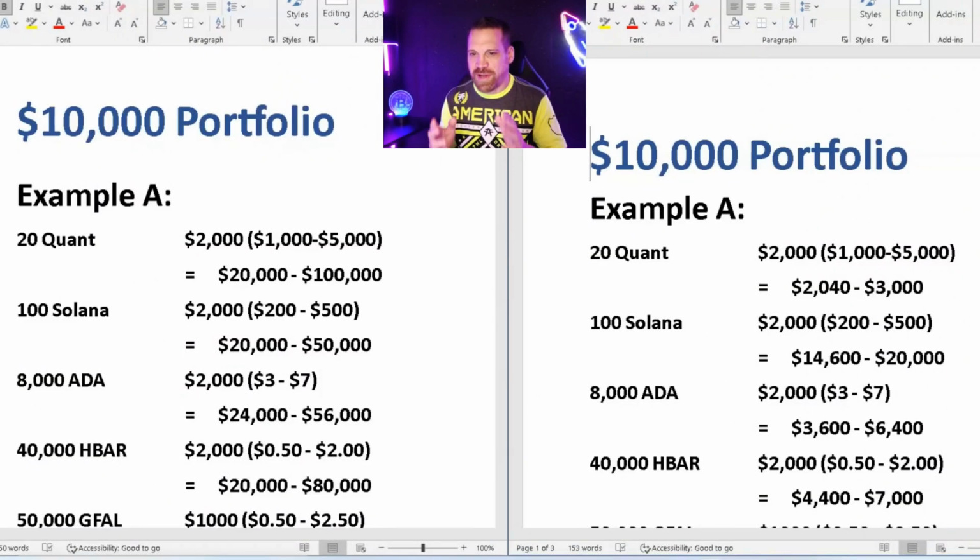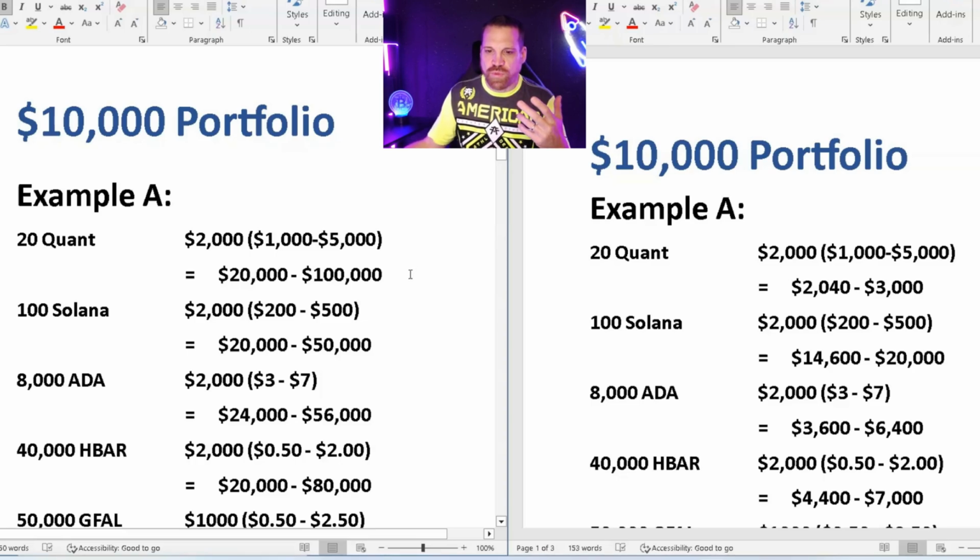All right, so on the left, I've got the $10,000 portfolio. This is the original portfolio that I put together a while back. You can go back and check my $10,000 portfolio video. I'll try to link it here if you want to watch that video. And you can verify the prices back when I posted that versus where they're at now. So the first one, you could have bought 20 Quant for about $2,000.